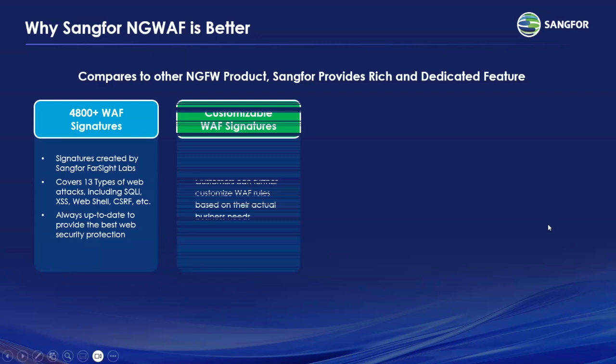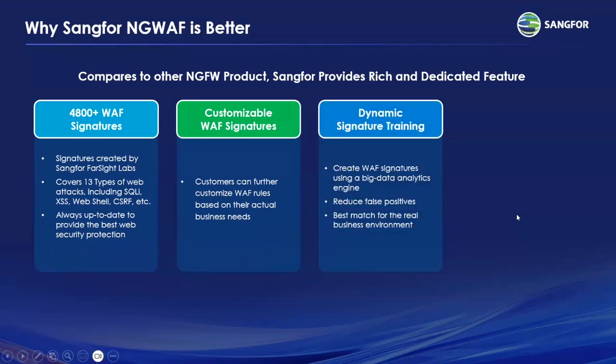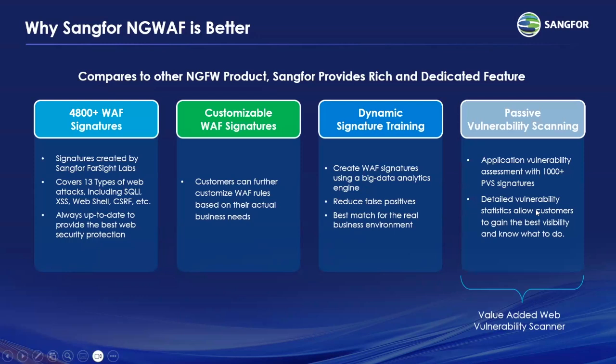Our platform also allows customizable web signatures, so customers can adjust rules according to their specific business requirements. With dynamic signature training, Sangfor Firewall can create web signatures using big data analytics, which reduces false positives and ensures the best match for your real business environment. Finally, it also provides passive vulnerability scanning, assessing applications with over 1,000 PVS signatures. This gives detailed vulnerability statistics, helping customers gain full visibility and understand exactly what actions to take. Together, these capabilities make Sangfor Next-Generation Firewall a powerful, flexible, and intelligent solution for modern web security.